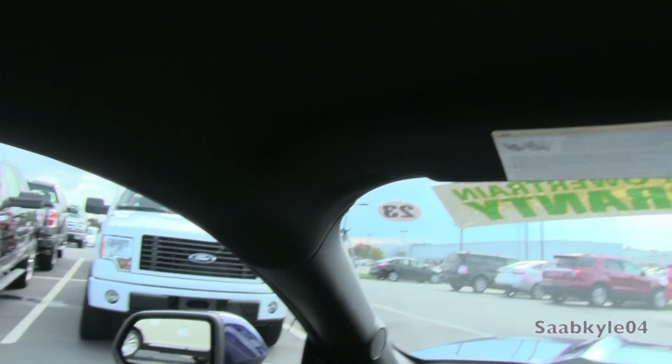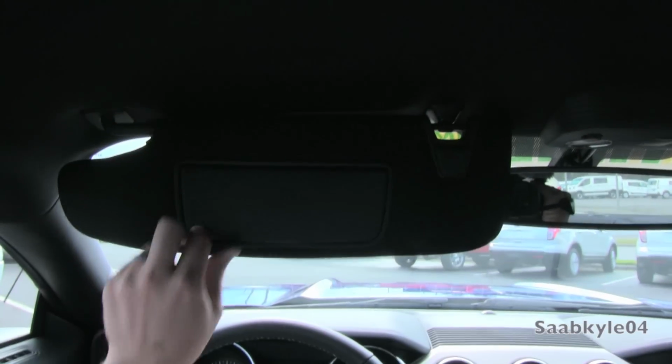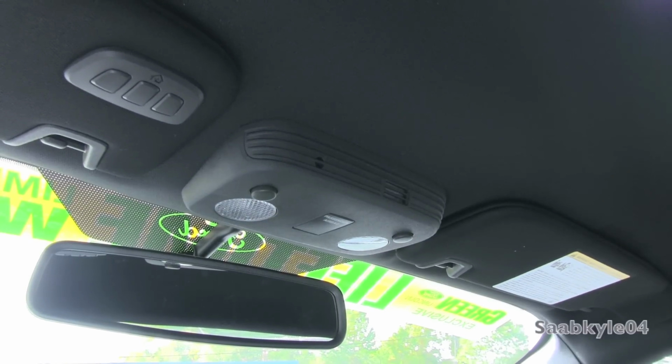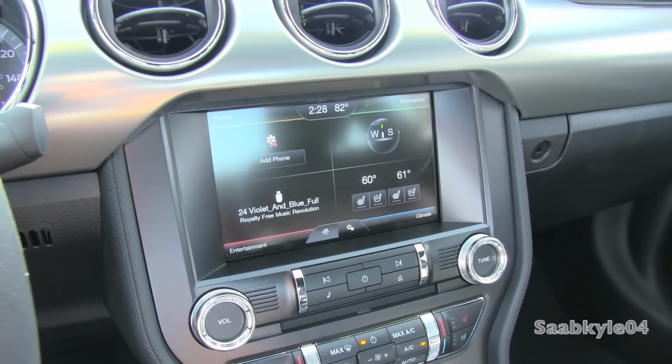Of course, your side curtain airbags, padded visors with 3-position garage HomeLink off to the right, auto-dimming rearview mirror, and on the top stack you have your two reading lamps and microphone for the hands-free Bluetooth telephone. So now let's quickly run through the MyFord Touch system.